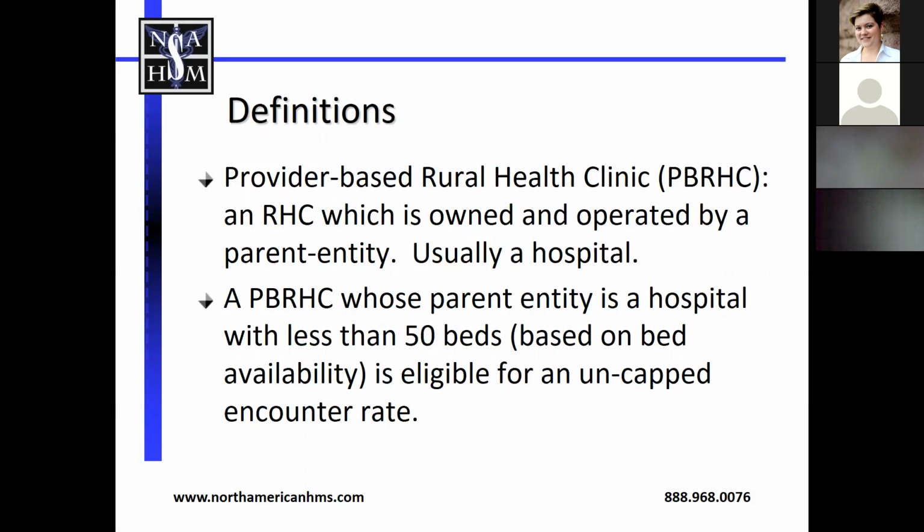is eligible for our uncapped rate. So provider-based rural health clinic with ownership by a hospital of fewer than 50 beds is eligible for our uncapped rate. Part of the main reason we put our rural health clinics underneath our hospital is so that we get uncapped reimbursement in our provider-based rural health clinic that is only available to a rural health clinic, provider-based, associated with a hospital of fewer than 50 beds.